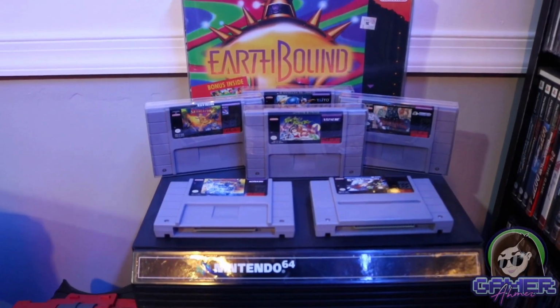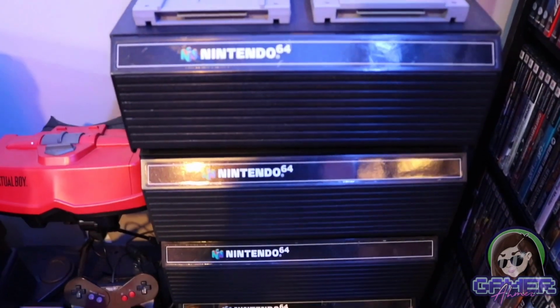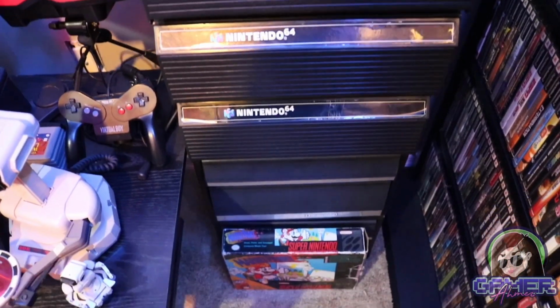And then on top here we have this huge Earthbound box for the Super Nintendo. This is one of my holy grails over here in this little Nintendo corner. This actually came with the big guide, and this is the large box, and everything's complete and pretty mint on the inside. Then of course we have some of my expensive titles up here.